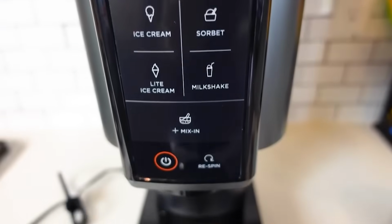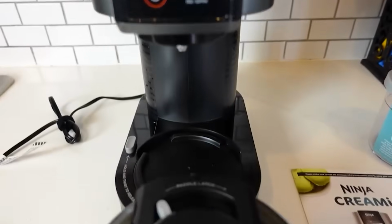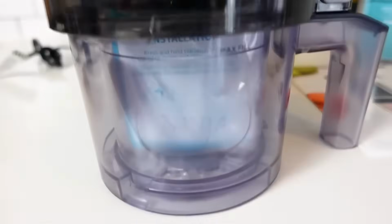So pros and cons, but at the end of the day, she's a good little machine. I don't know if I would die on a hill for her, but it is a great appliance. I'm not saying I hate it. I think it is great. So do with that information what you will.